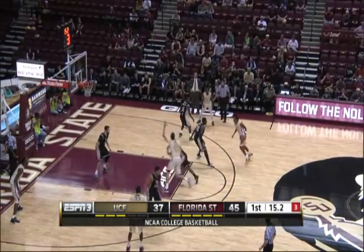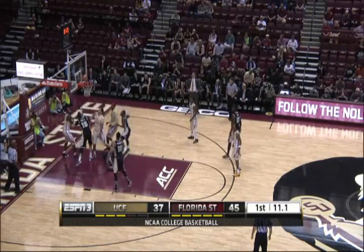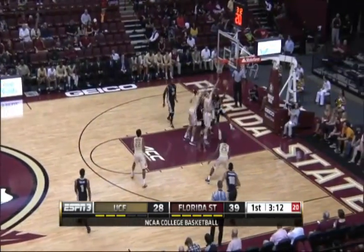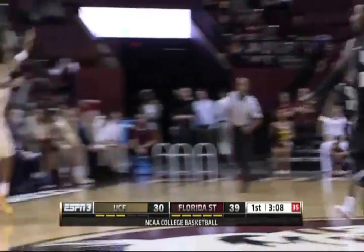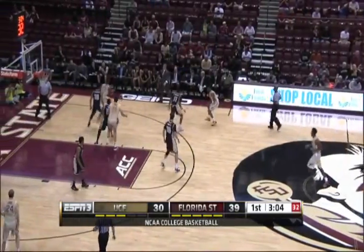Usually this gets engaged in 10. X-arm for three, no good. Turpin will get the board, and he'll put that. Goodwin into the paint, layup. That's in. Hit off the backboard and goes right into the net.